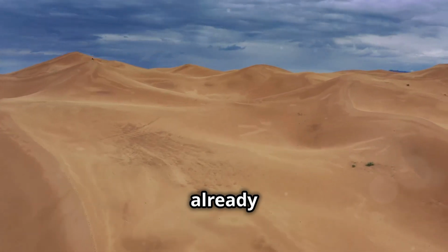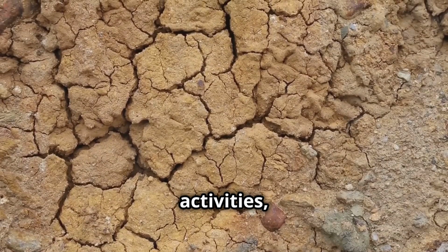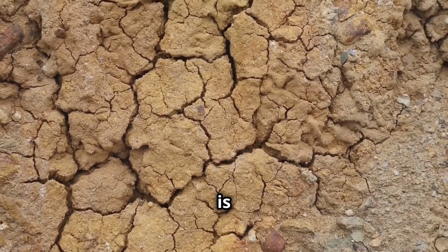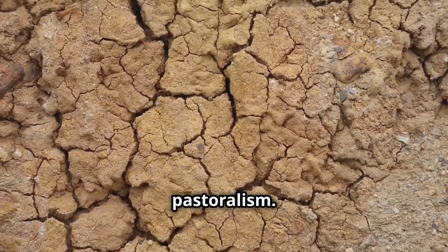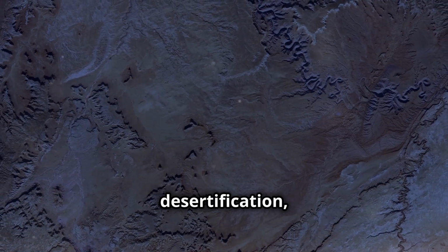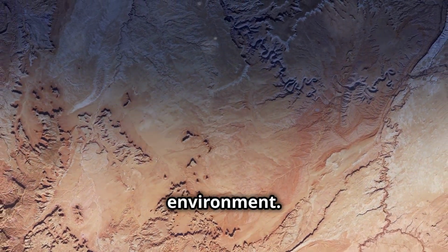The Sahara Desert, already a formidable presence in North Africa, is on the move. Driven by a combination of climate change and human activities, the Sahara's southern edge, known as the Sahel, is gradually shifting southward, encroaching upon lands that were once suitable for agriculture and pastoralism. This southward expansion of the desert, a process known as desertification, is a stark reminder of the interconnectedness of climate change and human impacts on the environment.